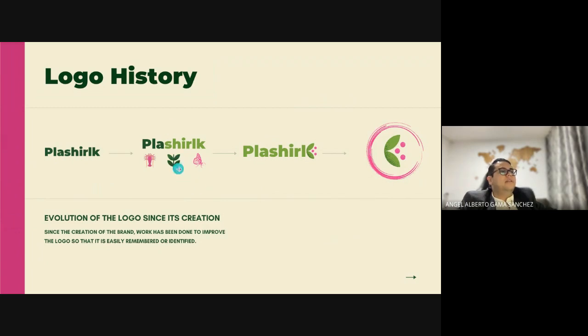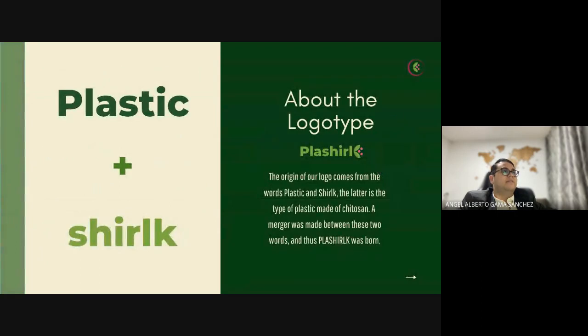So we decided to have the leaves and the insects because our brand is made out of nature. But then we decided that we wanted to keep it a little bit more simple and easily remembered. So we ended up switching to this third generation logo, which is much simpler and it still has elements there that represent nature.